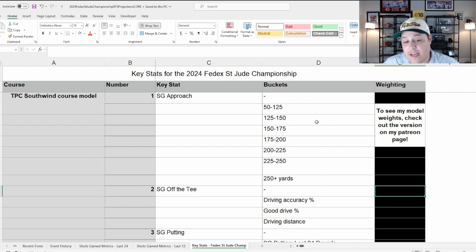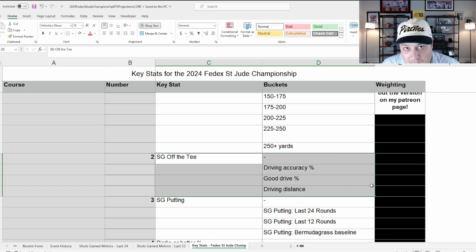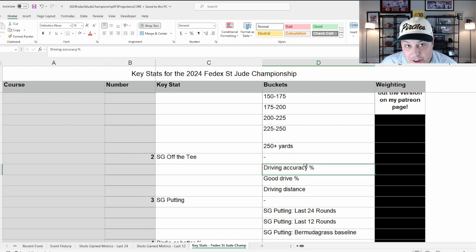So you can see up here, number one would be strokes gained approach, as it pretty much always is over here on the channel. But number two is off the tee, and that is mostly your driving accuracy. So whether it's good drive percentage, whether it's driving accuracy out there, both of those are going to be extremely important.